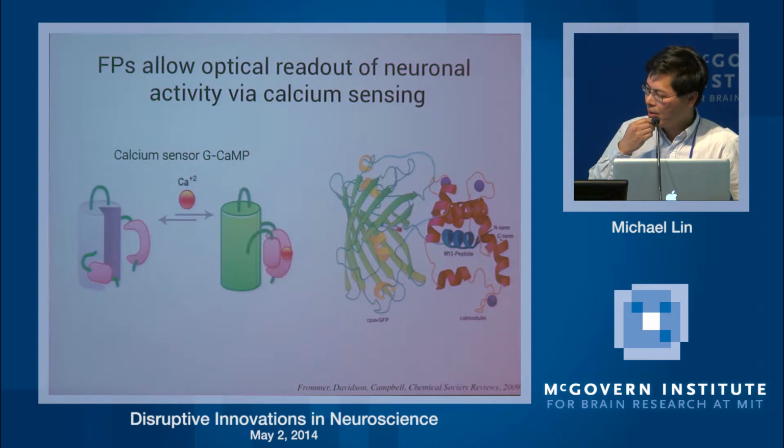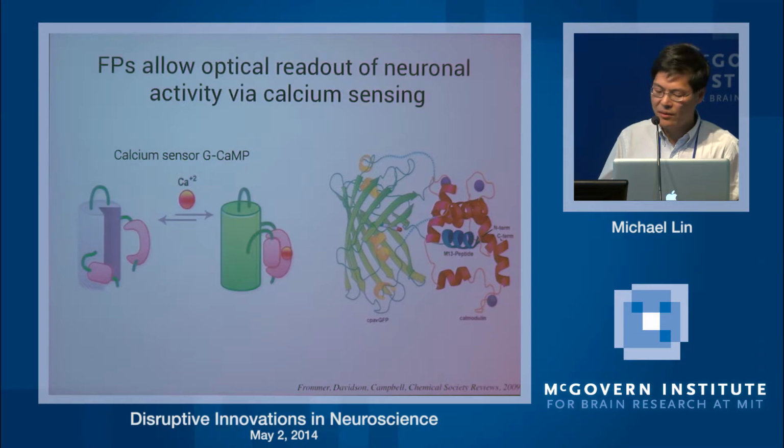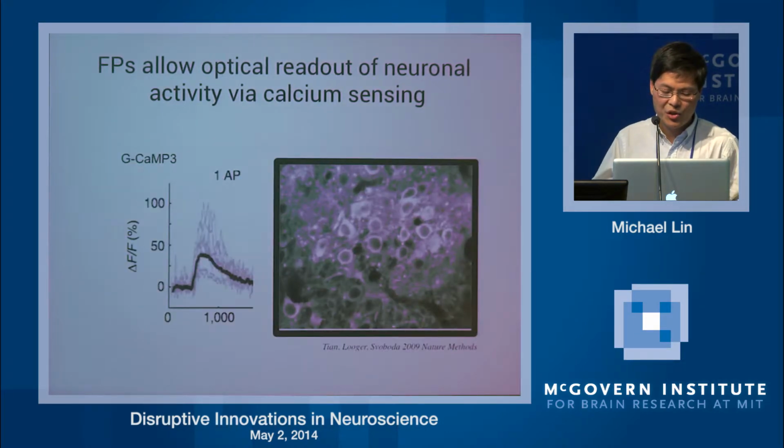I think it was in 1997, the first, and since then, calcium reporters have gone through many iterations of development. They have been worked on by probably at least 5 labs continuously for over a decade, so we're talking about more than 50, maybe 100 person-years of work going into developing better and more sensitive calcium sensors, and that's led us now to GCaMP6.